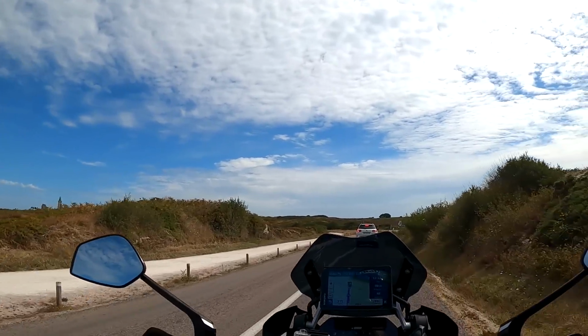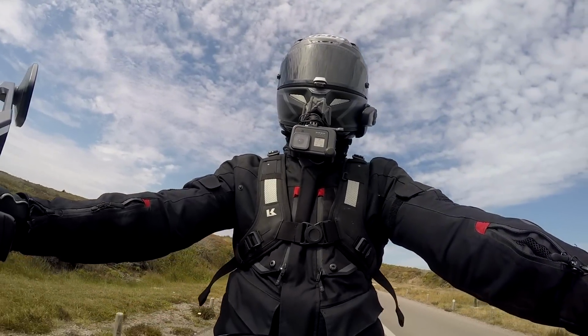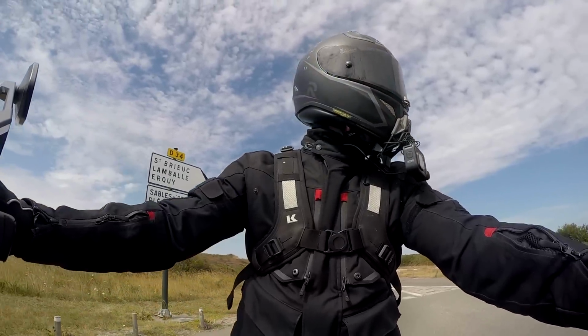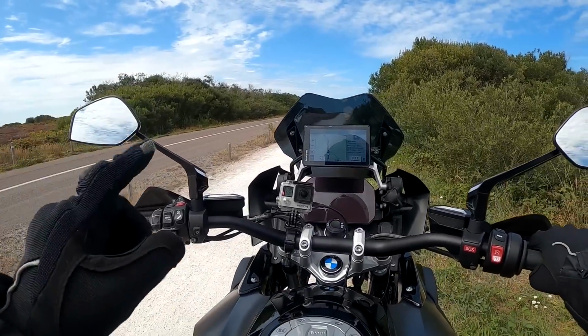Right folks, this is us arriving at Cap Frehel, which is over there, the lighthouse. I'm not going to go up there because it's going to be absolutely rammed. So what I'm going to do is just pull over at the roundabout, just to spin around and go back down the road. Let's just whack it here. Turn the bike off. So that's the first section done.